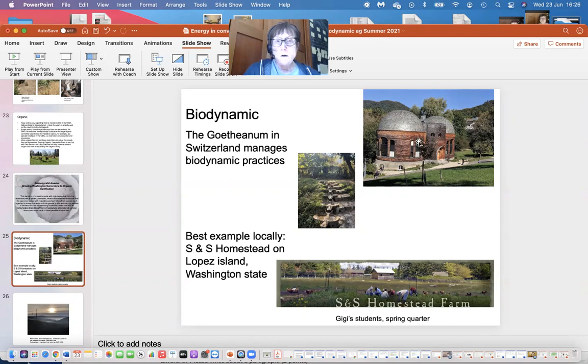And my office was in this glass house, right over here. I was the first scholar in 100 years since its inception. It's a very closed organization. It's hard to get in. And I learned a teeny bit because I was so busy working on my book Food Wise, but I definitely want to go back. And I do each year, where I take my students and we study biodynamic beekeeping with Johannes Wirtz. We have lectures and interact with those three spokespeople for biodynamics. The land section, you have the guest lecture from them on biodynamic farming. The best example locally is S&S Homestead on Lopez Island in Washington State.